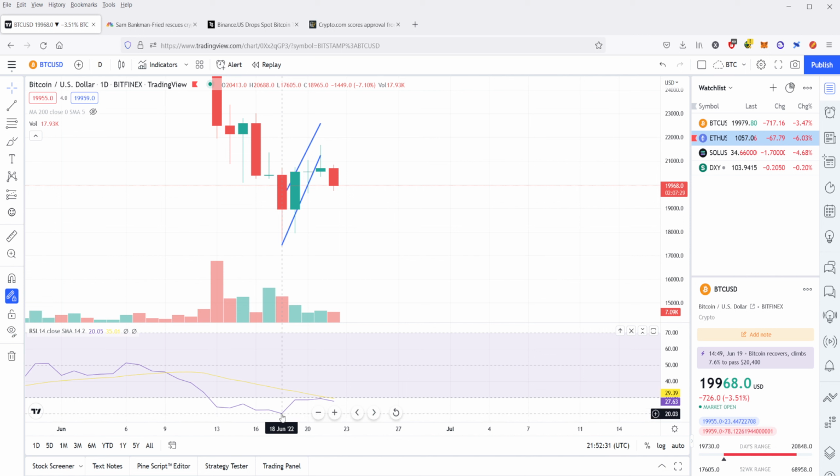However, not as oversold as where we were back on the 18th over the weekend. This went all the way down to approximately 20 or so. So I'll be looking to see if we get another move down, we could potentially go and revisit this low at about 20. And I think that's a good buying opportunity potentially. And I'd like to buy Bitcoin at that level too.